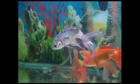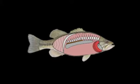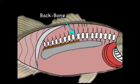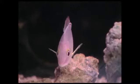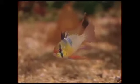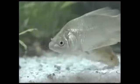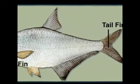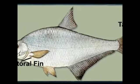Note carefully the movements of fish. An arrangement of muscles and a flexible backbone allow the fish to push its tail against the water. Note how the fins help the fish to paddle through water. The tail fin helps in pushing itself through water.